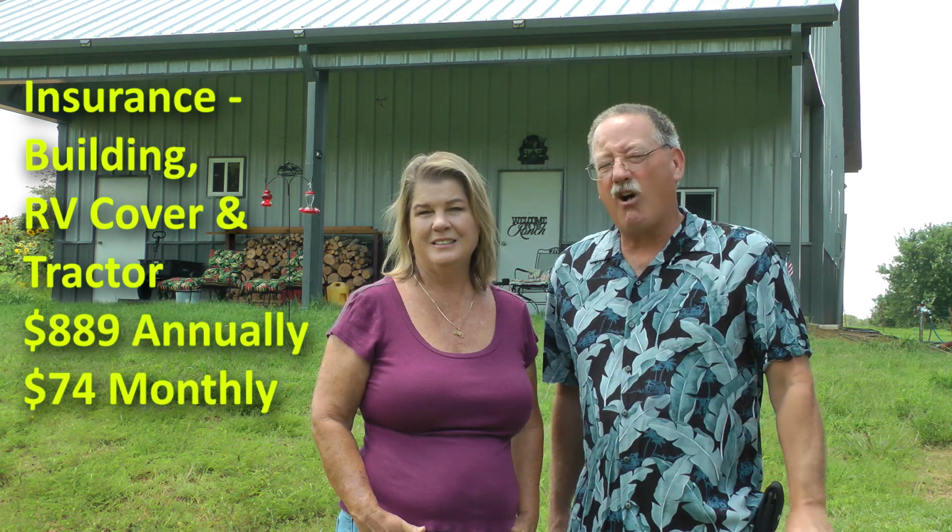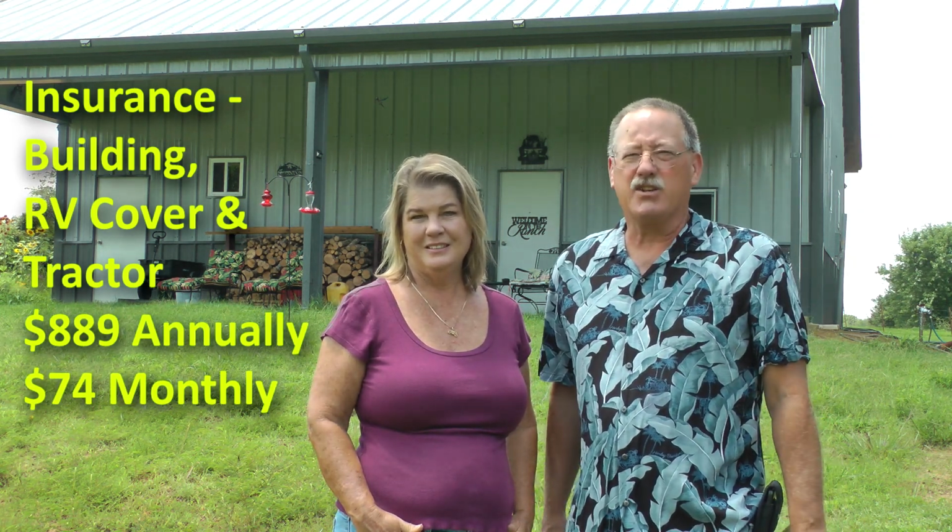The other thing, the insurance for the building, the RV cover, and our tractor, which we have here, that's part of maintenance. I got a bush hog here once in a while. It's not bad. That's only $889 a year for everything, and that insures it for complete replacement cost, including the tractor, which comes down to about $74 a month when you break it down. So compared to a lot of places, that's pretty cheap. That's really cheap.